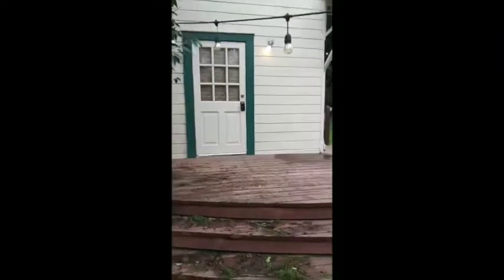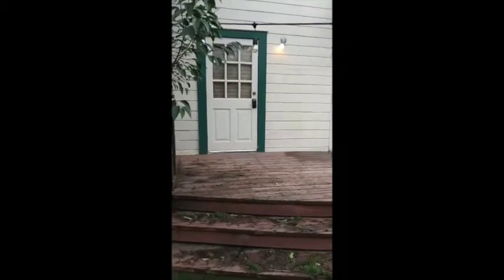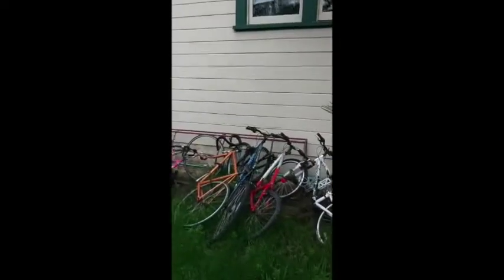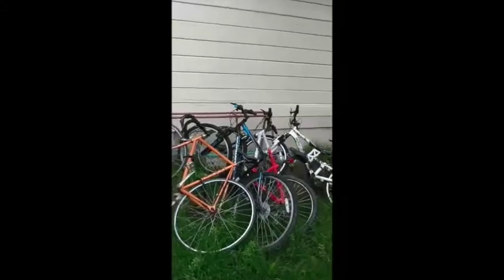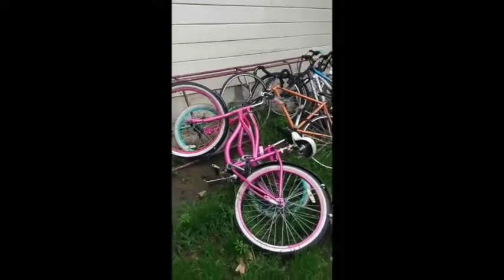One of the bedrooms has its own private entry and exit, and as you can see, there's a little code button thing that all the doors have. Nice little deck. 2-story building. Bike racks. Right now, these are all the spare bikes. I don't believe any of these bikes are current. Oh, these 2 pink bikes are ours.